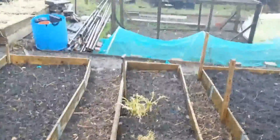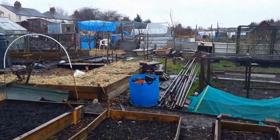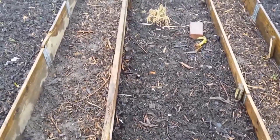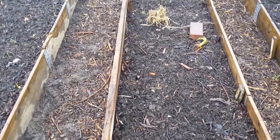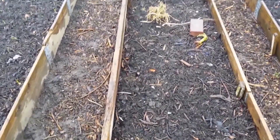This bed here is a very small, narrow bed, but if you see that blue container, I'm going to get a few of those blue containers and put them in there. And this is going to be my potato bed. Probably going to grow, well, I've got Sarpo Mira chitting at the moment, so I'm probably going to grow my potatoes in containers inside this bed.